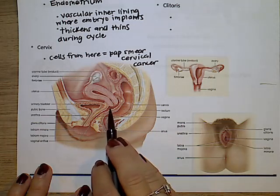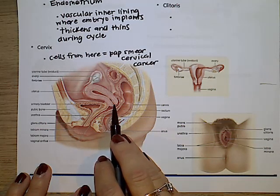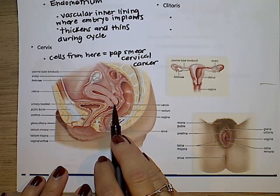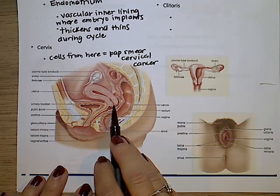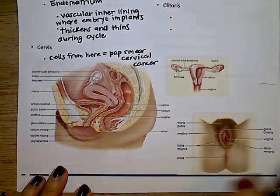Also, we might get into this in the next lecture, but when you're in labor and they see how many centimeters dilated you are, you've probably heard that. They're checking how far open the cervix is so the baby can come out and go through the vaginal birth canal.